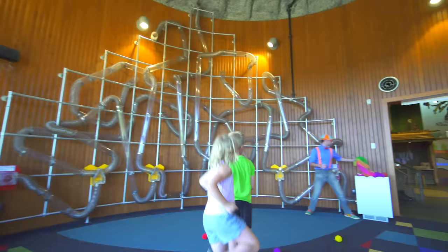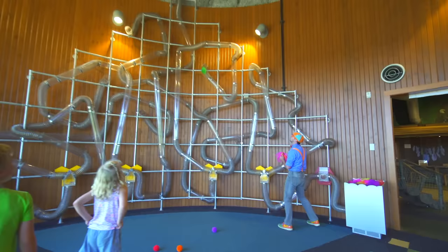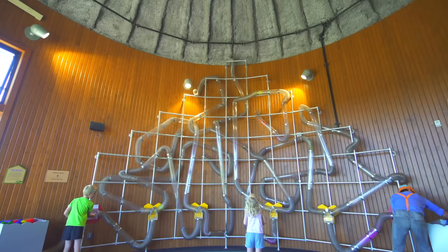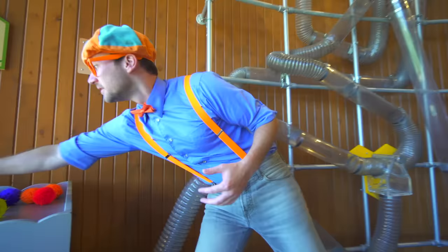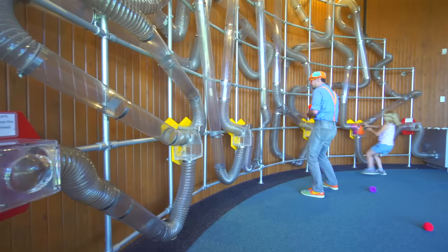I'll put these colorful scarves in here. Ready? Oh. Hey, we're gonna put all of them in here. Here we go. Get some more of these balls. Okay, here we go. Now we have a lot of these. We have to switch these up. Hey. Now you don't know where they're gonna go. It's gonna go a different path.